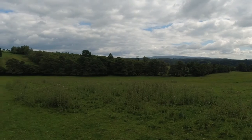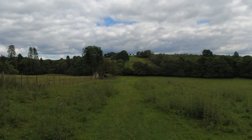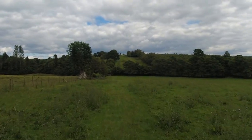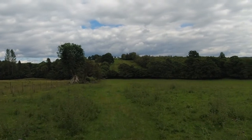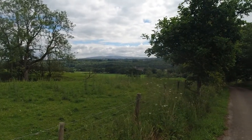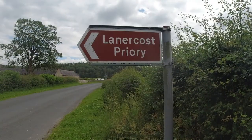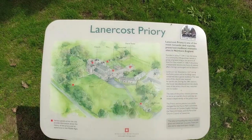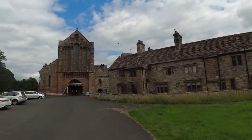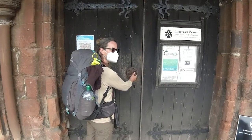So a couple of miles before the turn off to Lanercost Priory, and a couple of miles before Banks campsite, this is where the hills look like they start. So I'm going up that hill there. So this is about 26 miles in. Just taking a right turn off the path. And we're going to go down and see Lanercost Priory. We're going into the church at Lanercost.